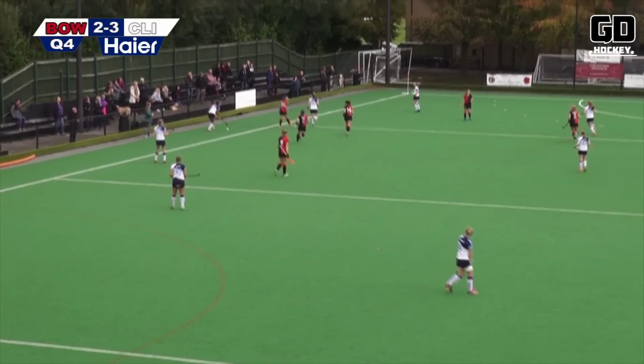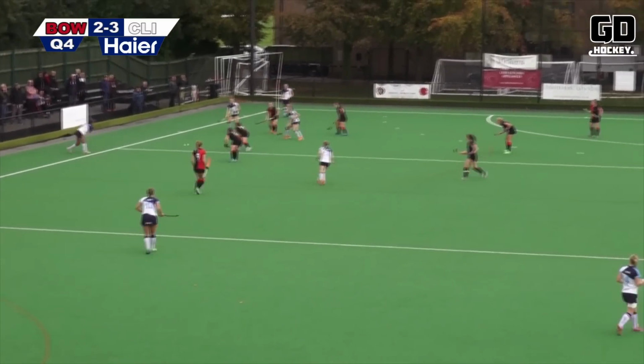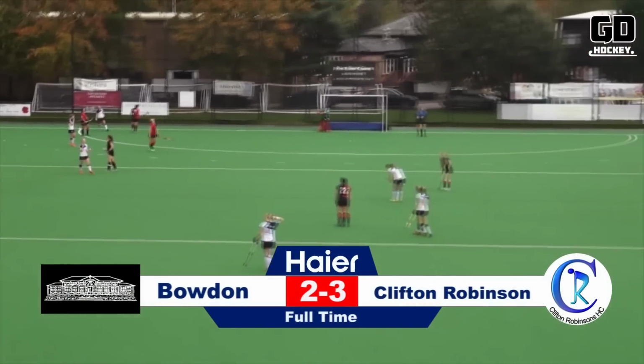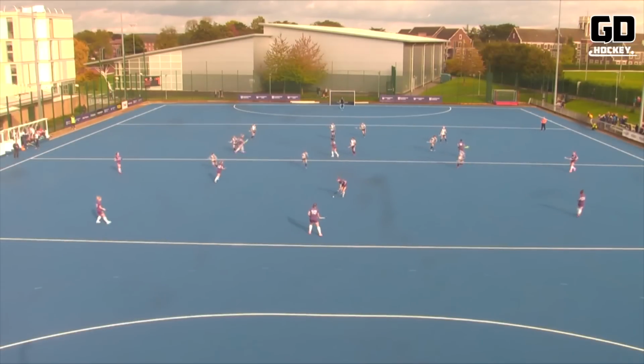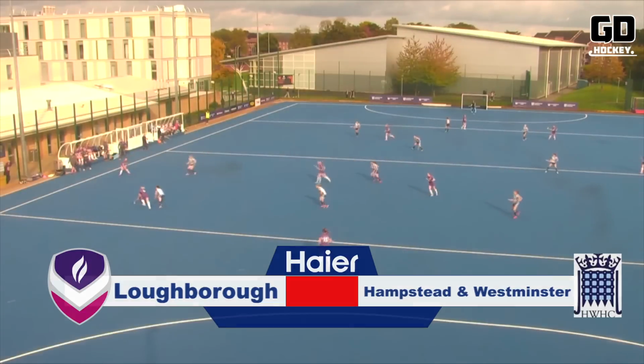Time running out for the hosts. Clifton Robinsons taking their time. In it comes. Ball deflected. They're in again round the back, but there is the final whistle. And drama right at the end. The two newly promoted teams met as Loughborough students hosted high-flying Hampstead and Westminster.